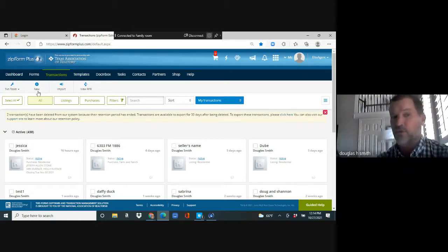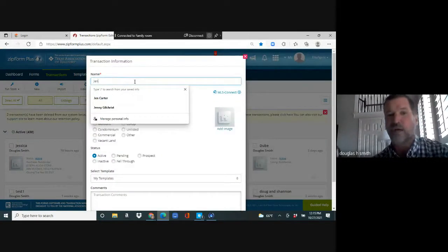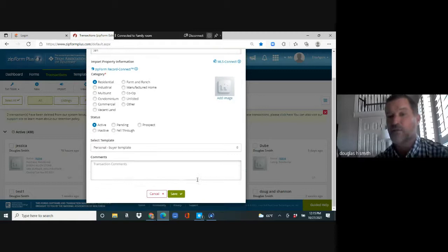So all you do is hit new. Once you hit new, you'll pick purchase. Once you pick purchase, you've got to name it. So let's say that Jen was the buyer. Then you select residential always. And then there's a drop down, and you always select the buyer template. Once you select the buyer template, you scroll down, you hit save.